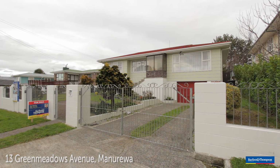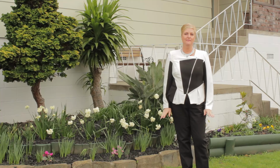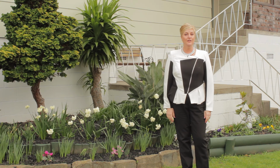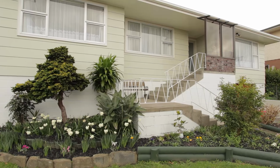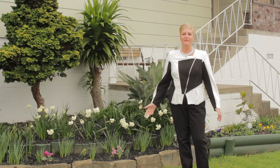This is a home you definitely don't want to miss. It's a beautiful family home, has many happy memories here, and if you're looking for a home for your family in all the right school zones, this is the one for you. Please come in, join me to have a look.